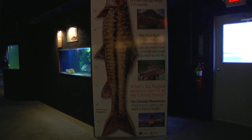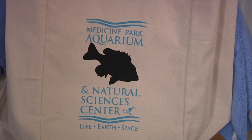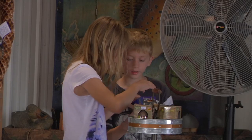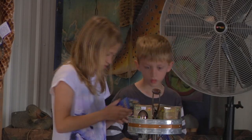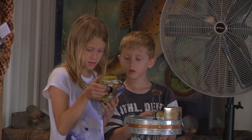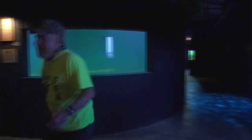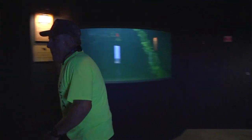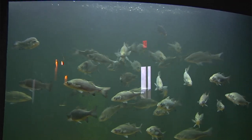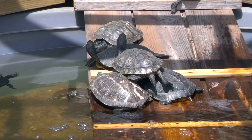So the idea was to create an economic development to help enhance the Medicine Park area, the Southwest Oklahoma area, to provide a quality of life development, a compelling family attraction, and to provide science education for those kids in Southwest Oklahoma. So the purpose is that: quality of life, science education for kids, and economic development with tourism. And actually, we have quite a number of drive-bys, given the Wichita Mountains Wildlife Refuge.